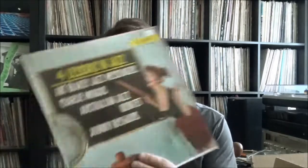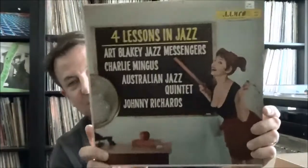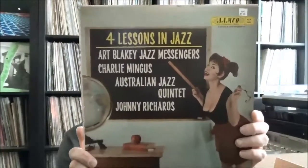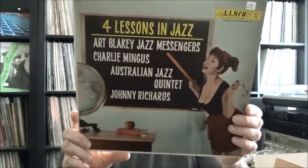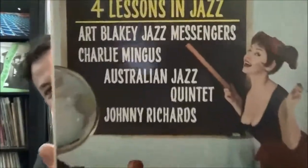Let's see, next up, kind of an obscure label I don't really know. Amco. I don't know much about the label, but I used to visit a website, and any jazz fans out here might recognize the cover of this immediately. If you do, no more needs to be said, but this is 4 Lessons in Jazz. So it looks like we got a little Art Blakey, Charlie Mingus, Australian Jazz Quintet, and Johnny Richards. I don't know who that is. Kind of an interesting label. Amco Records, a division of Allison Enterprises out of New York City. A fun photo there.